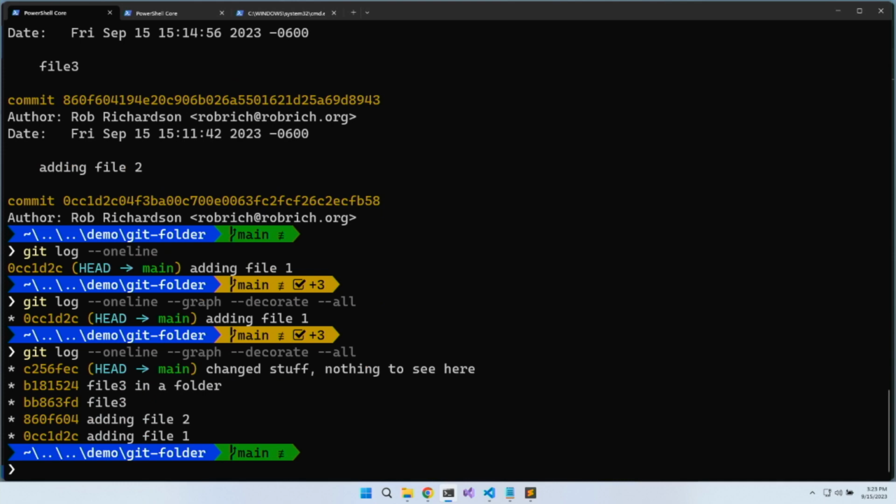But these are just name tags. They're labels. They're human-readable things that allow us to do interesting things. So we've got main, and it's pointing at this particular commit. We've got HEAD that's pointing at here. Let's do something interesting. Let's git checkout that.